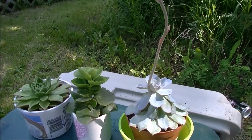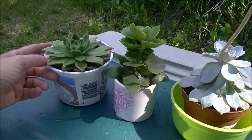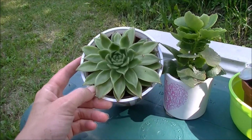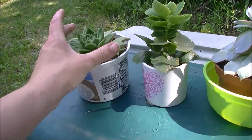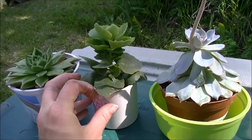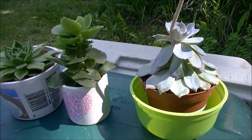Okay, so here's my succulents. Oh, and mosquitoes. I had to bring them outside because the light inside was not doing them any justice. So there's this 4-inch one I brought home, and it looks beautiful like a moonflower or a sunflower, you know, to represent the sun. This is a cute little kalanchoe, and I mean, this thing has grown probably an inch since I brought it home.